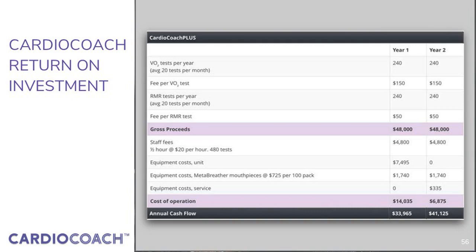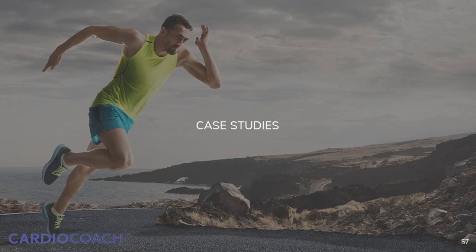What you see is that year 2, you have a significantly decreased cost of operation because obviously you've paid off your equipment. And so our annual cash flow in this scenario would be about $34,000 year 1 and about $41,000 year 2. So you may say, okay, Julie, that's just hypotheticals. You know, I don't know if I can really do that or get that kind of return. So I brought case studies.